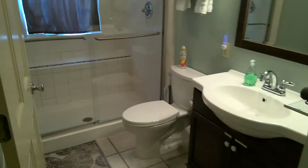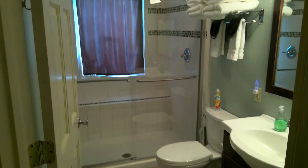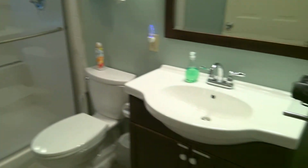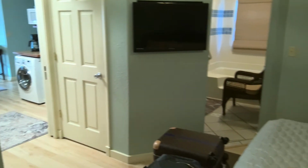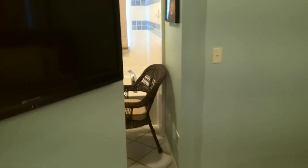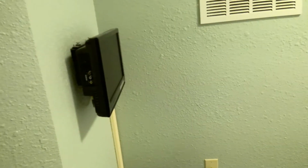Second bathroom. We were actually surprised. I thought I had read all the details about this room, and I was surprised to see that there was a second bathroom. And then over here, there's another little bathroom with a jacuzzi tub. And even a little TV.